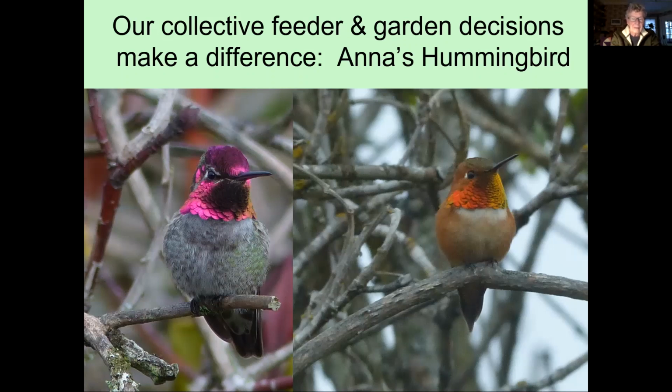Actually, unlike other hummingbirds, a large percentage of the Anna's diet is insects. So if there are any insects to be found, you'll even see them fly-catching, like a lot of songbirds do. And they'll also eat sap if desperate. They'll go to sapsucker holes and eat sap.